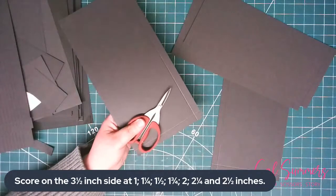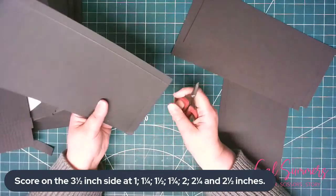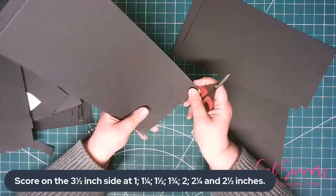Hang on. Let me move. What we're going to do is we are going to kinky mitre. Caught you out there, didn't I?